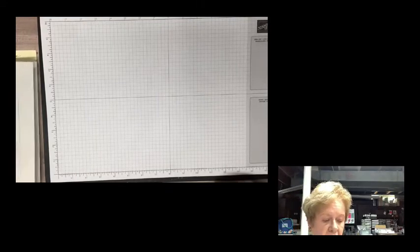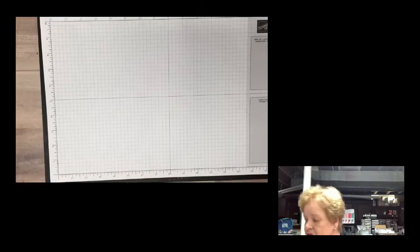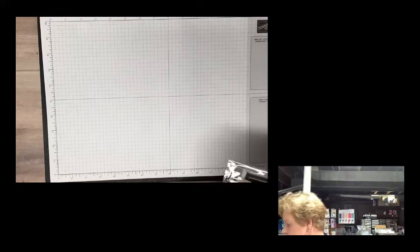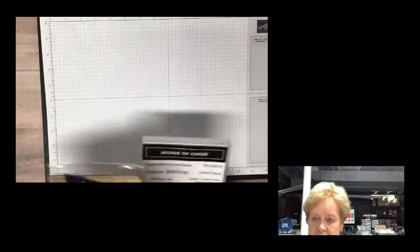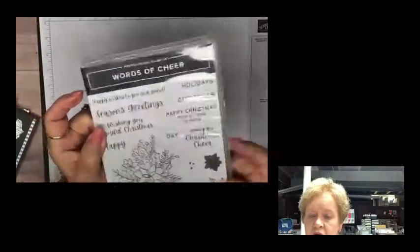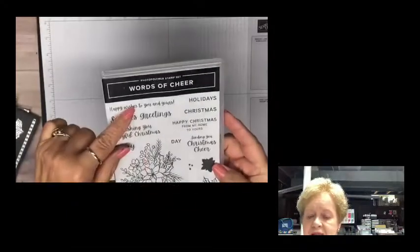So let's put the catalog away, get started here, and show you what I'm going to work with today. All right. I chose this stamp set called Words of Cheer. There we go. It's in the camera. Words of Cheer. It's got some great sentiments in it.